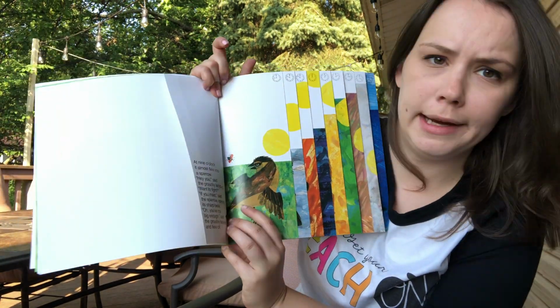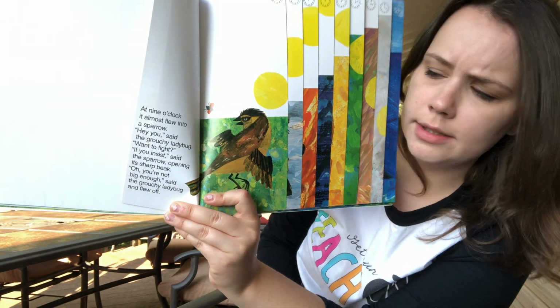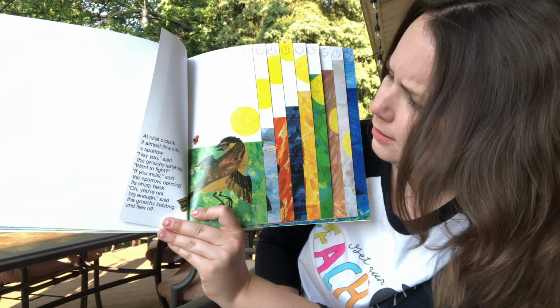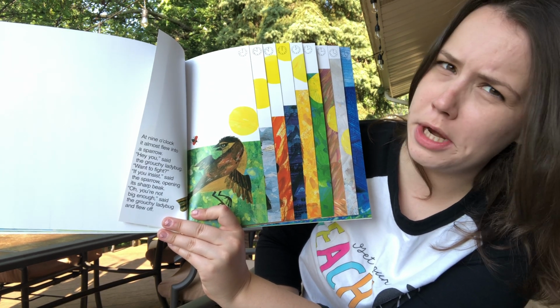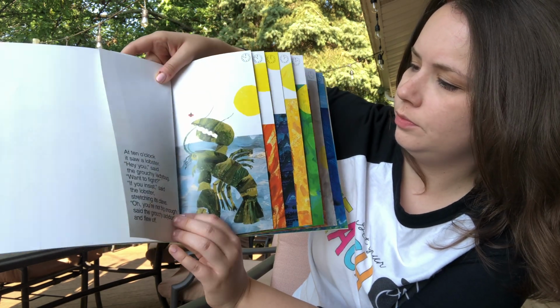Here we go, 9 o'clock. Now we're not seeing insects anymore, we're seeing animals. At 9 o'clock, it almost flew into a sparrow. Hey, you, said the grouchy ladybug. Want to fight? If you insist, said the sparrow, opening its sharp beak. Oh, you're not big enough, said the grouchy ladybug, and she flew off.